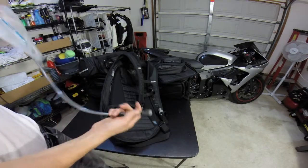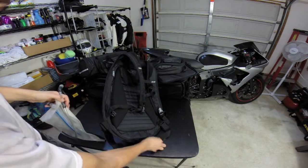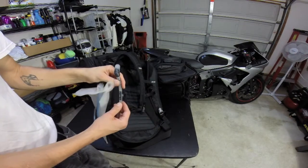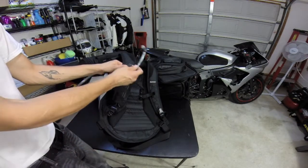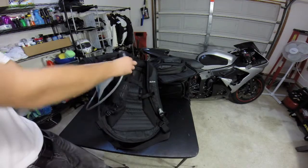Like I said, I'm able to use it. I like it a lot because it works really well, especially when I go on my trips. It has this magnetic clip right here, so I can clip this to about this strap right there. So that when I'm riding, I can just take it off, drink, clip it back and keep on riding. So I like it a lot because of that.